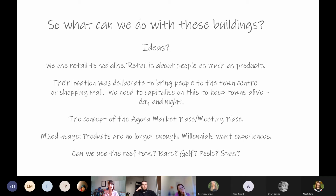talk about issues of the day, meeting places, share skills, a bit like people have been doing during the COVID era. We've met together in gardens maybe and talked. We meet in different ways now. We've got to think about mixed usage, and councils are now making this more possible by the way that they charge rates. Products aren't enough. We need to think about what you can mix and match within a building.